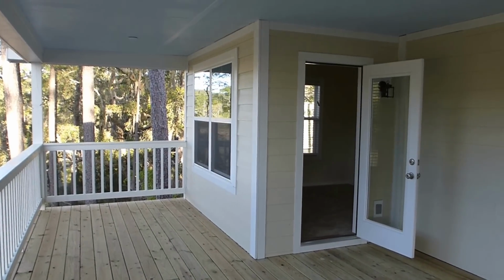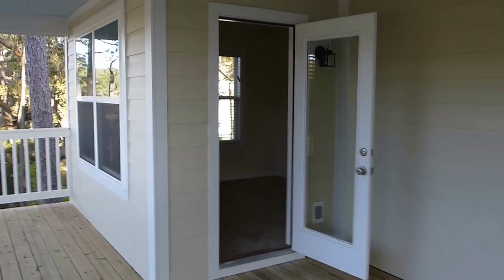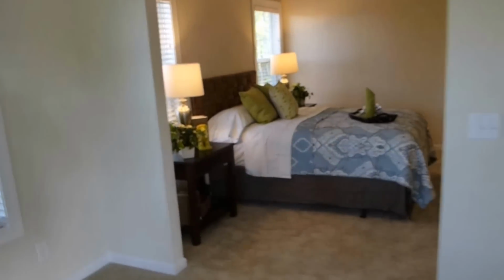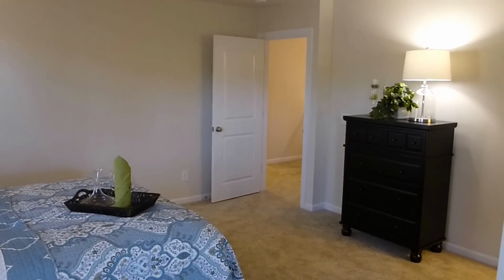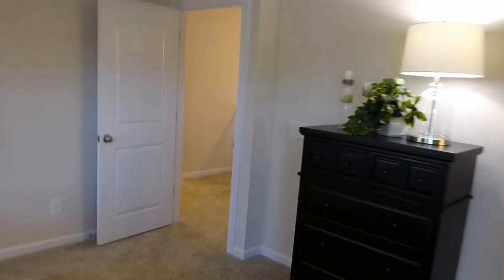So there's our master bedroom sitting area just to the right. Let's go back through and see the rest of the second floor. Good sized bedroom. Plenty of room for, I think, most people's furniture. Certainly plenty big enough for a king-size bed and more.